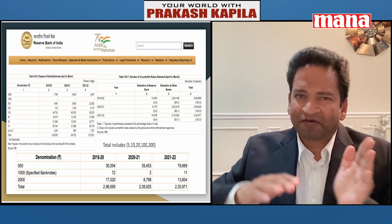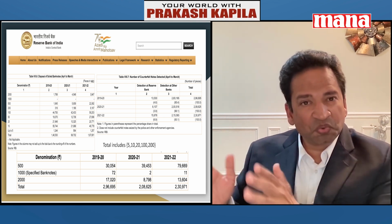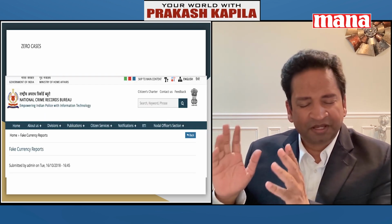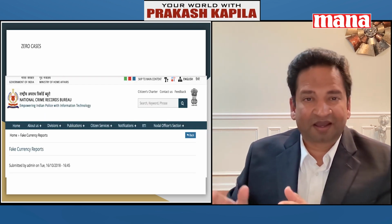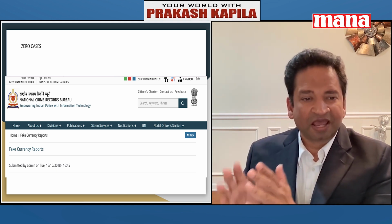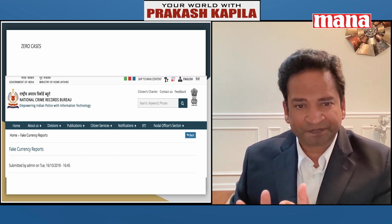Okay, and forget about that, banks are catching close to 1 lakh to 2 lakh. 1 lakh to 2 lakh of the currencies, fake currencies, are being caught by the bank.